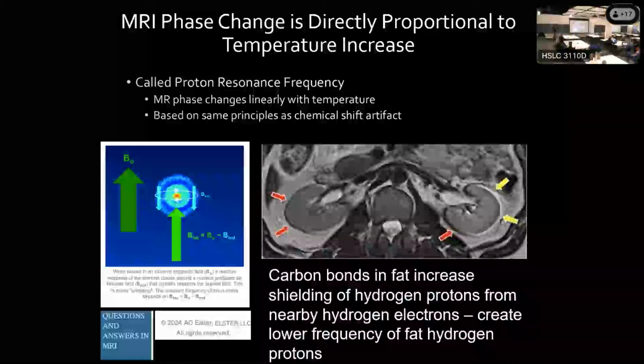But you've seen this perhaps in the body. The perirenal fat here is shifted over, so you see a void on one side and pile up on the other. Why that is: you have current moving around the nucleus, that creates a magnetic field, creates a counter-magnetic field. So in the case of fat, with the carbon bonds in fat, there's more of that shielding, so it's a slightly lower frequency, and that frequency in MRI turns into position.